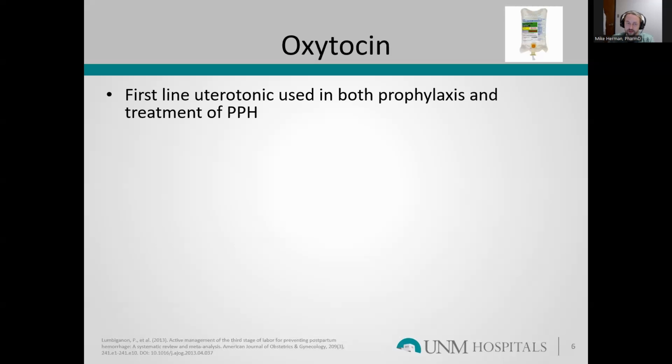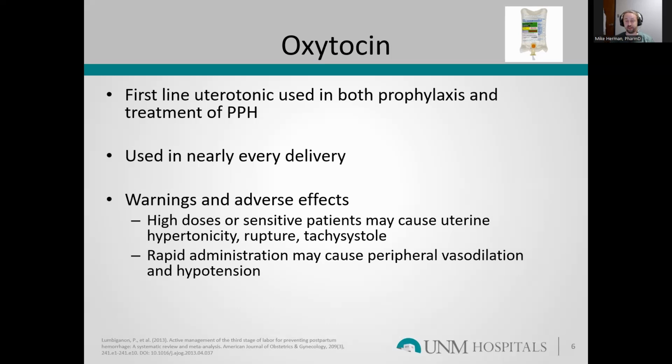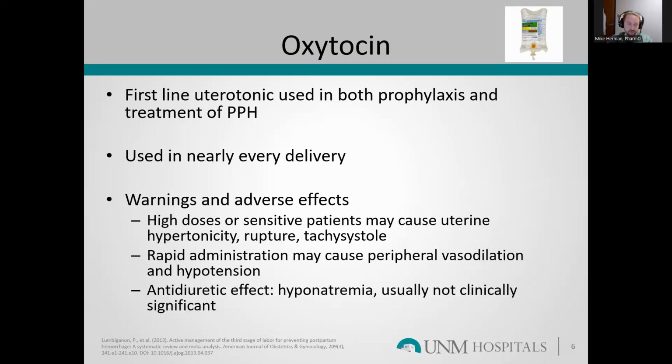Let's talk a little bit about oxytocin. Oxytocin is our first line uterotonic that we're going to use both in prophylaxis and treatment of postpartum hemorrhage. So we're using it in nearly all deliveries. Just going into some of the major warnings and considerations. High dose oxytocin, or oxytocin given to very sensitive patients, may actually cause uterine hypertonicity, rupture, and tachysystole. So we want to be very careful that we're using appropriate doses of oxytocin and doing appropriate titration as well. Rapid administration of oxytocin can actually cause peripheral vasodilation and hypotension, complicating some of the negative effects that occur during postpartum hemorrhage. And not necessarily clinically significant, but oxytocin has antidiuretic effects. This usually leads to hyponatremia that's not clinically significant in many patients. Hyponatremia is not a contraindication to oxytocin. It's just something to be aware of.